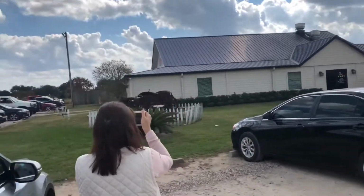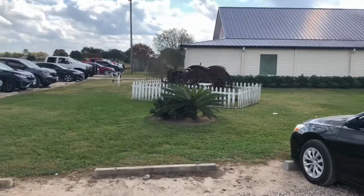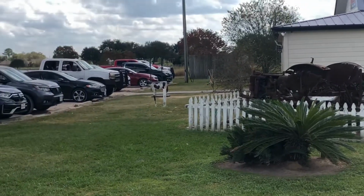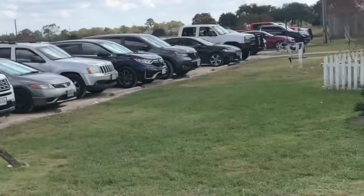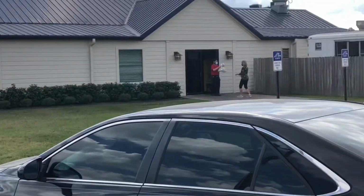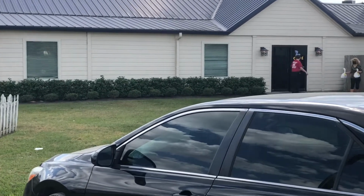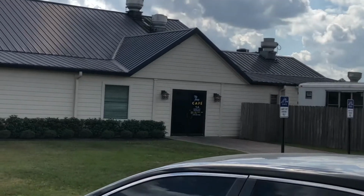We are at Jay's Cafe, Needville, Texas, on our way to Brazos Bend State Park. This is supposed to have really good down-home cooking, good burgers, good chicken fried steak. So we thought we'd check it out before we go to the park.